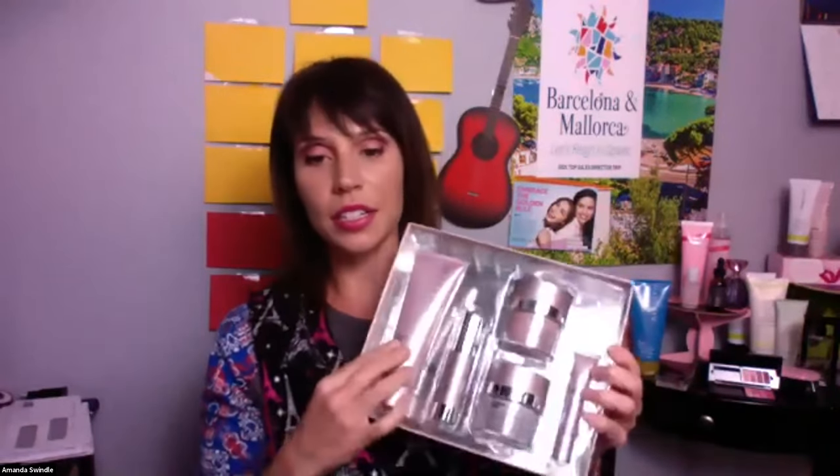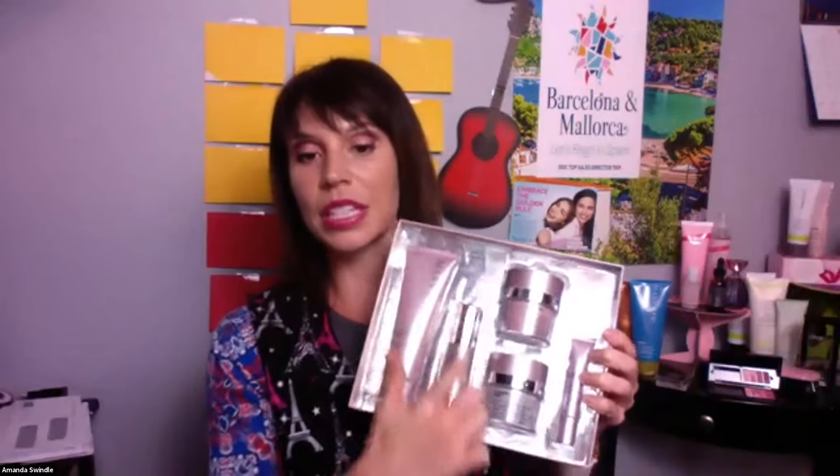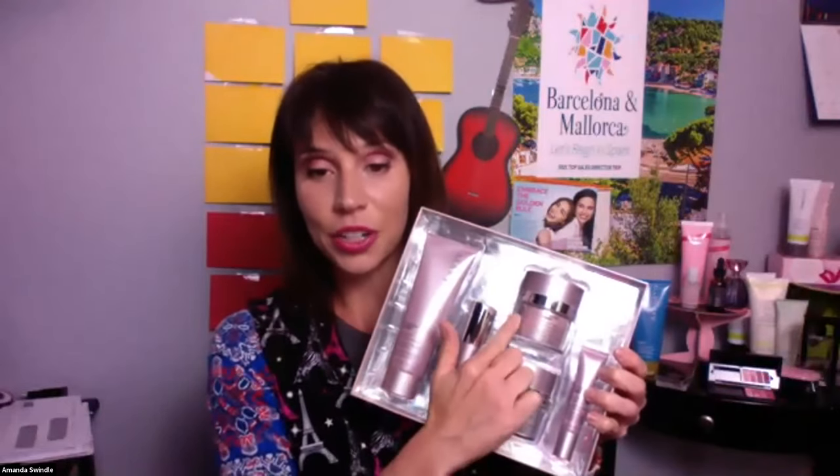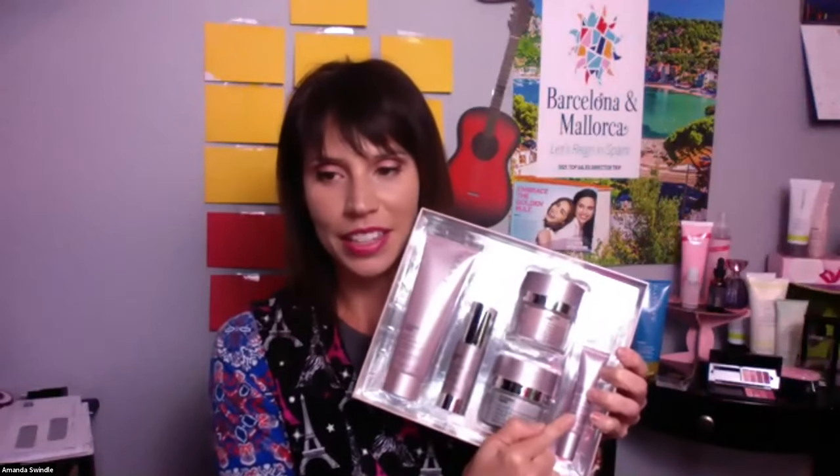Okay, so it's a cleanser, lifting cream. This is the thing you want closest to your face after you wash. A day cream or night cream, and then the eye cream. Okay, so that is... people love it when they hear about Miracle Set on steroids. Okay. So the stronger version, and anything in the purple is like the most advanced anti-aging.